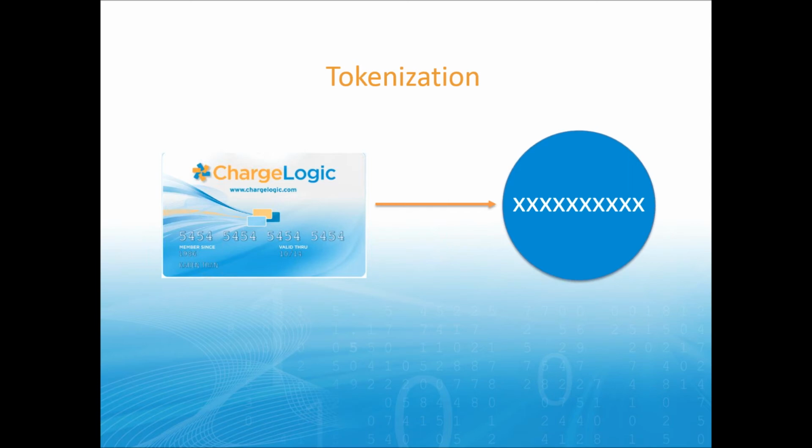We actually have our own tokenization service built into the ChargeLogic Payments product called Secure Remote Storage that works a little bit differently. We like to think of it as like a hard drive in the cloud where you can still communicate directly with your payment processor. Transactions don't go through us, but we store your card numbers for you. So it's really more like a storage service than a gateway service. And we don't charge per transaction fees either. So you want to take a look at what the field is and look at your options.